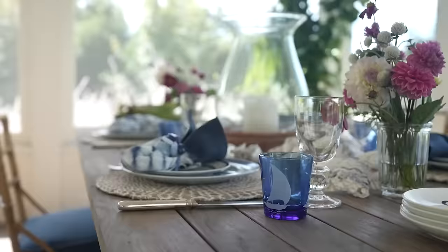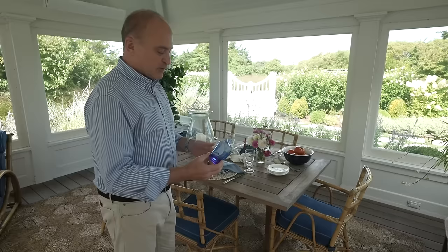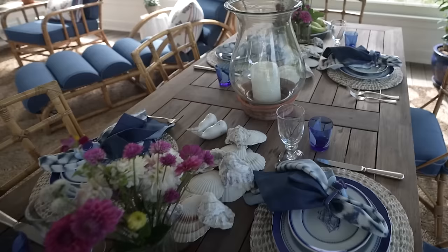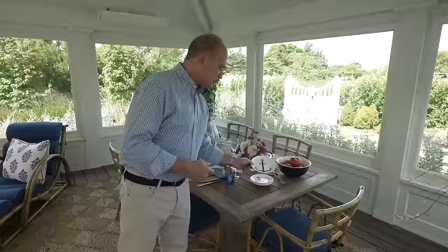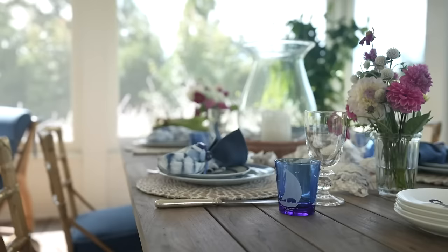These little glasses here are made by a company called Atlas. Very collectible, sort of a wonderful 1930s blue glass with sailboats. We have some Tarlow glasses with little sailors on them, which are kind of fun. The anchor plates are from a company called Cascada, and the owner of the company has Nantucket roots, and she's always been very generous in donating auctions to our silent auction for Nantucket by Design.